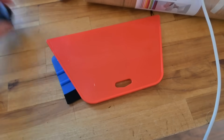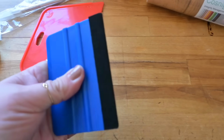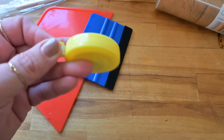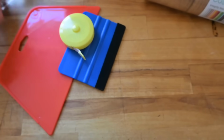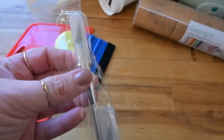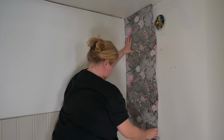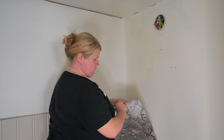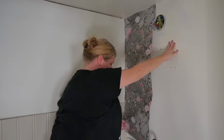First of all, I wanted to show you this little wallpaper smoothing toolkit that I purchased off Amazon. It came with these little, what do you call these things? Why do I never know the words? The words just leave me, y'all. Perimenopause, my brain is getting worse by the day. But anyway, it comes with this little X-Acto knife. It comes with a little tape measure and the little smoother thingies that you get the bubbles out with.